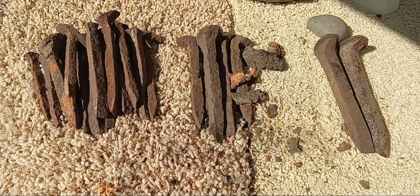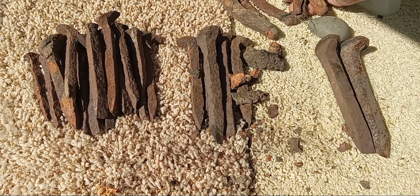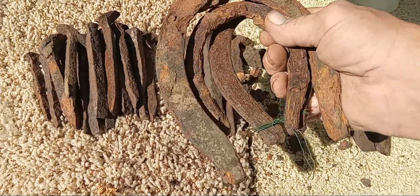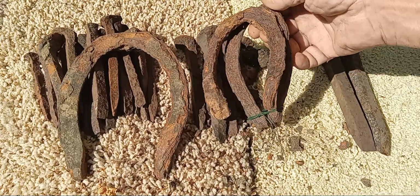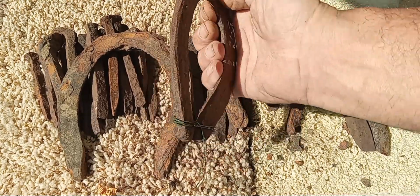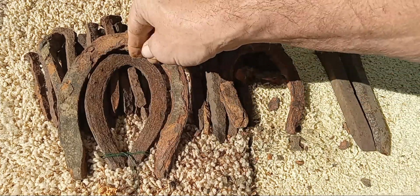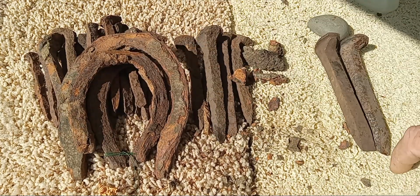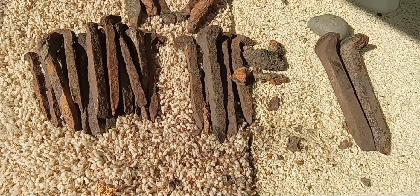All right. I do believe with that, I can pretty much wrap this video up. I don't think there's anything else that I wanted to show. Although I did pull these out with the other stuff. Look how small these horseshoes are. Now that is old. That one actually fits inside there. Old. So yeah, I guess with that, I'm going to end the video.